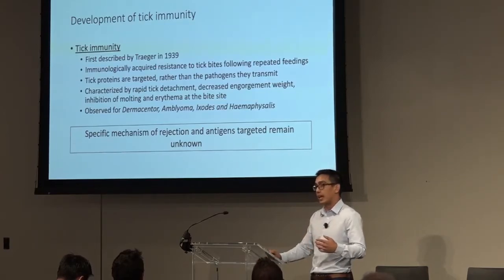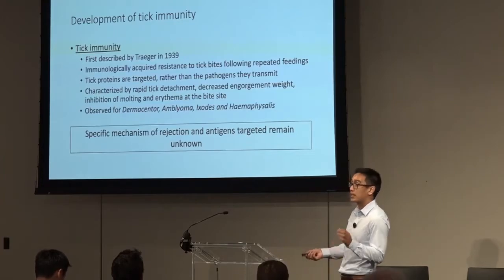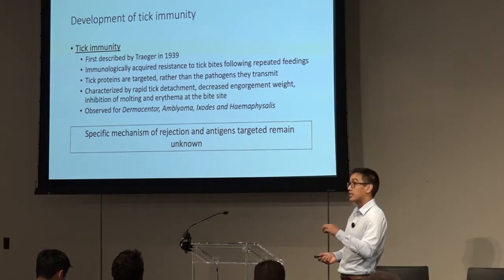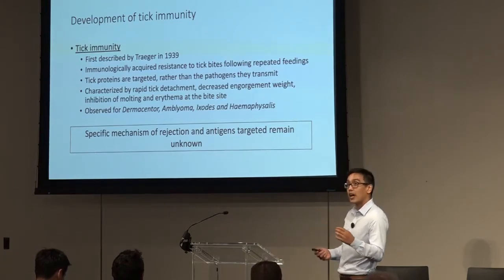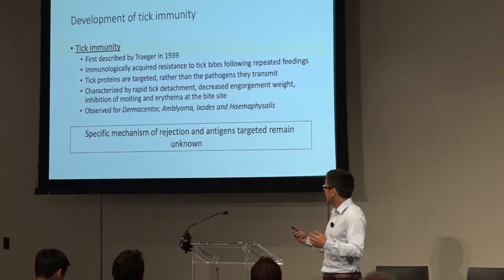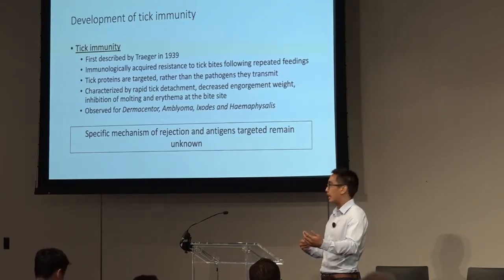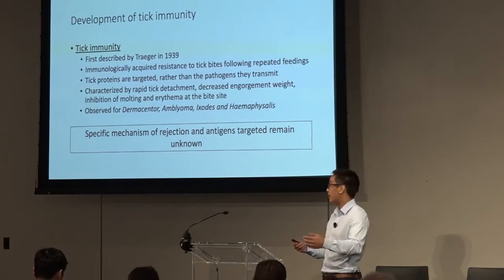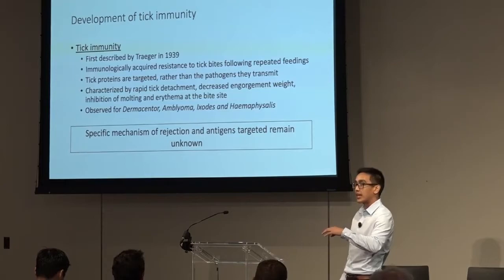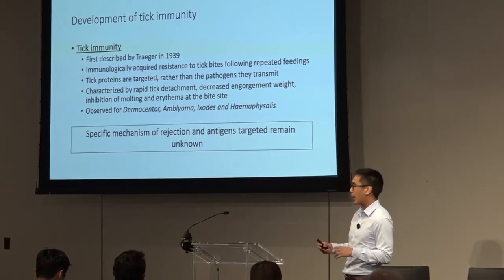More specifically, what Dr. Traeger recognized was that if you took ticks and kept putting them on the animal, you would have rapid tick detachment of the new ticks. These ticks that did attach and then detached rapidly were not able to engorge and acquire a full blood meal. Additionally, these ticks did not molt, so they did not go from larvae to nymph and nymph to adult stage. And at all of the new bite sites, there was erythema, characterized by redness at the bite site.